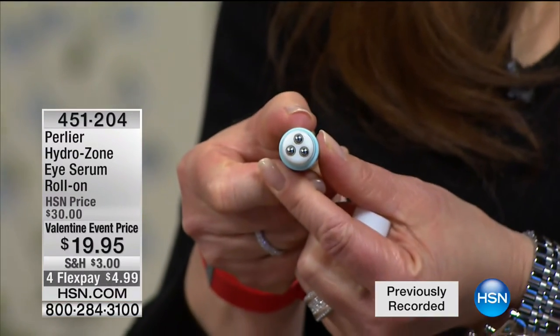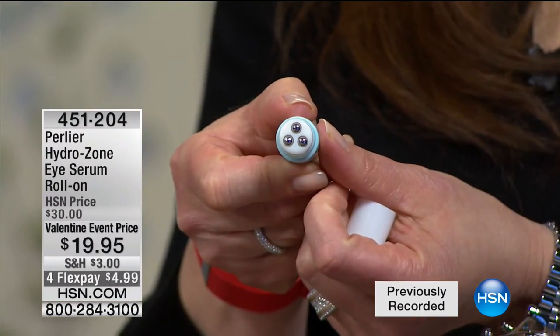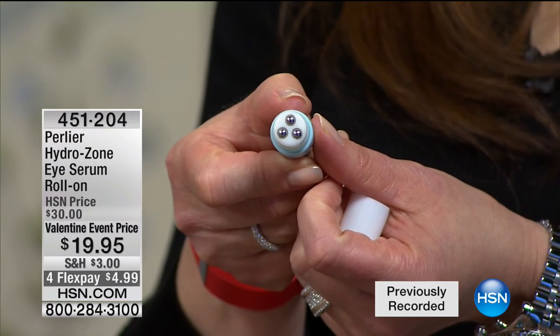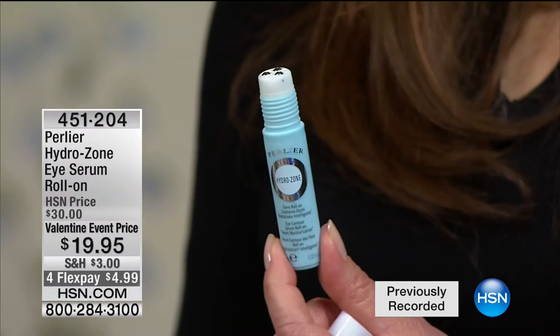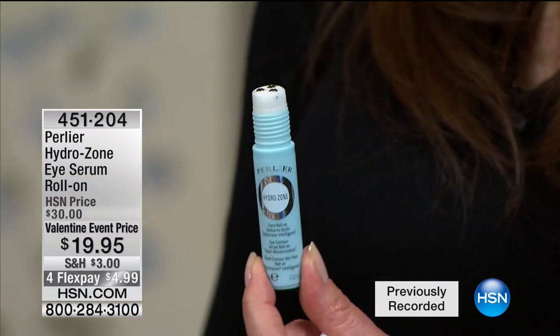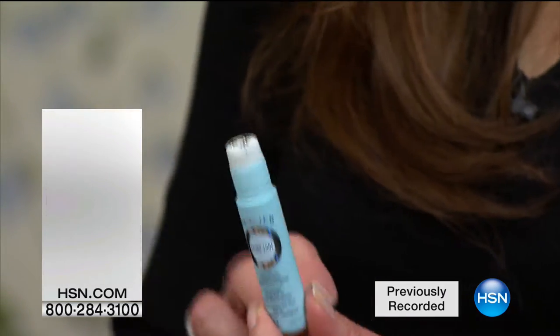There's that tri-roller, a deep puffing Hydrazone eye serum. Amazing. Normally it's $30, but we're doing a special Valentine's Day price. It's only $19. Those rollers help to deep puff all around the eyes as they hydrate. And the eyes are such a special thing. During our clinical study, one application gave you hydration for 6 hours, at the same level of hydration.